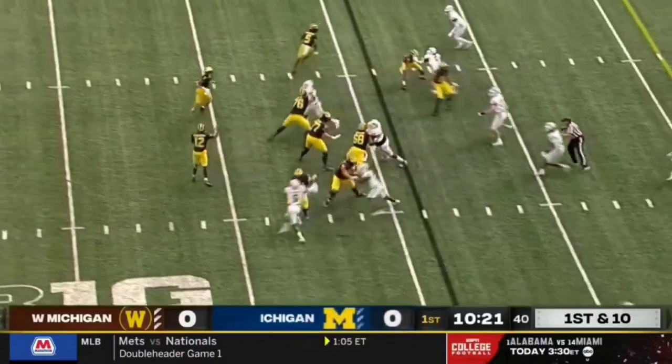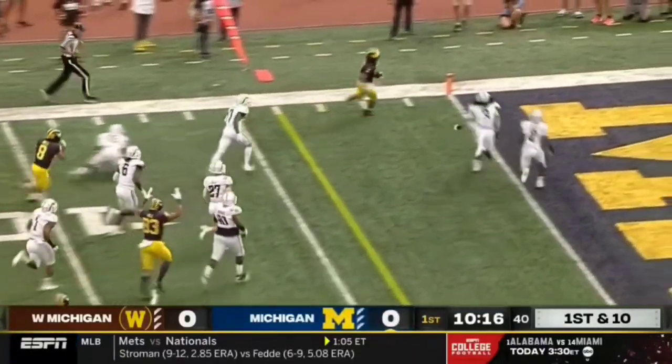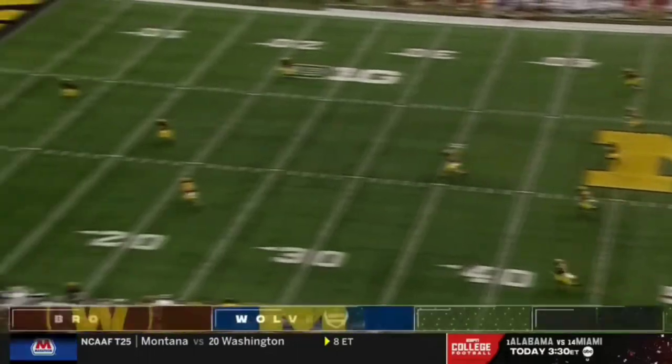In. 11th play of the drive. McNamara swings at the court. Blocker's out in front. He's at the 10. He's at the pylon. He's in for a Michigan touchdown. To find a way to beat Ohio State.